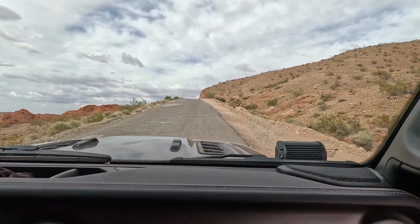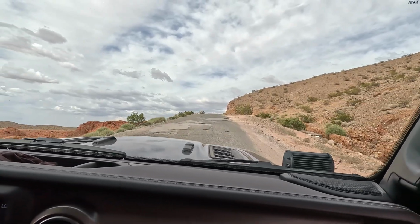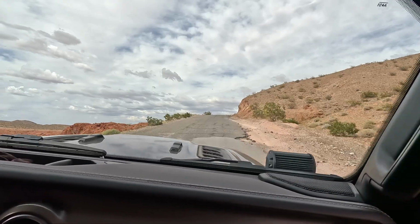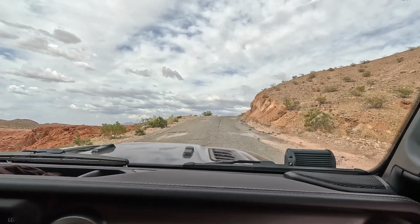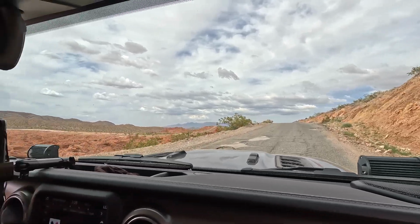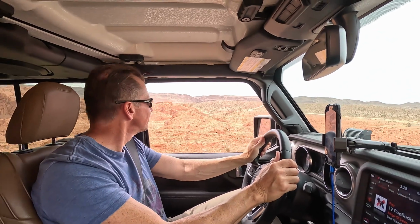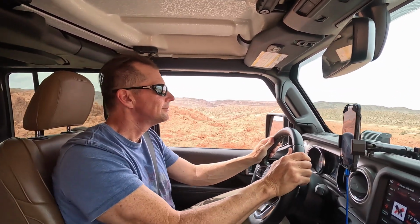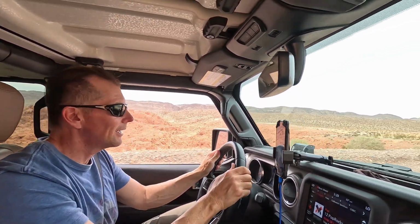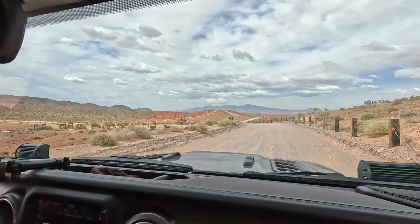I think the pavement has as many potholes in it as the regular road does. Yeah, the pavement's first. But hey, we're on pavement again. Yep, we got that going for us. Oh yeah, and look how pretty it is back that way. Look over Mike's shoulder. That's incredible. Honestly, prettier behind us. Yeah, it really is.